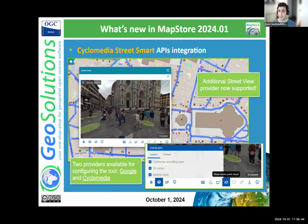This prepared the terrain, of course, for future evolutions aimed at including the support for further providers like Mapillary, for example. And a special thanks to the municipality of Florence goes for this.